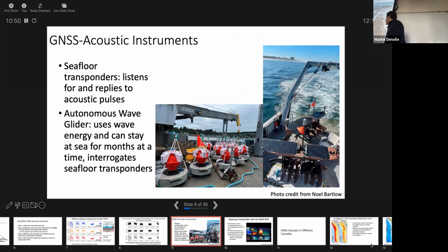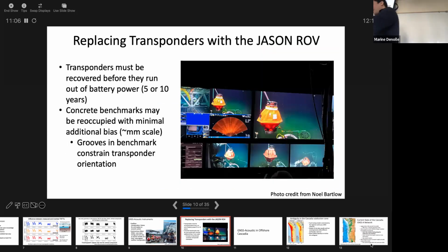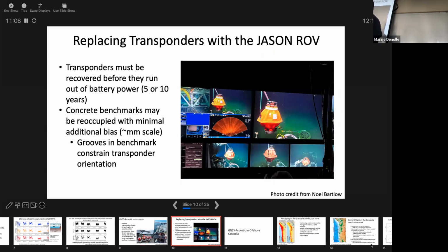So back to the instruments, wave gliders are wave gliders. Transponders are acoustic transponders. You toss it off the side of a vessel, it sits on the seafloor, and when it hears an acoustic pulse from this guy, it replies back with a pulse in kind. One neat thing about the transponders is that they're deployed on these concrete benchmarks, which is really nice because the transponders have a finite battery life associated with them.